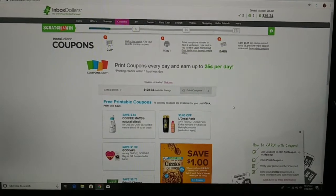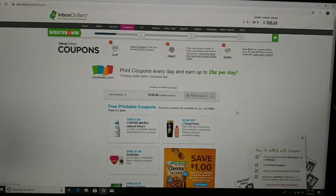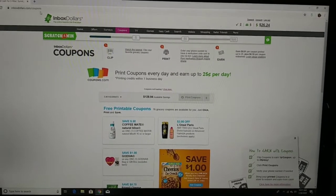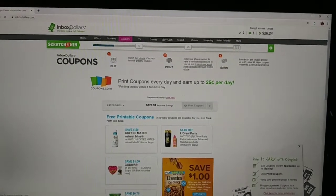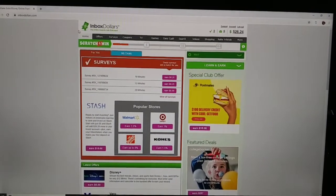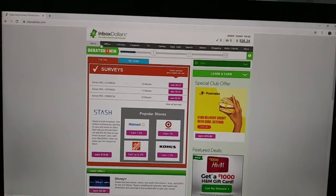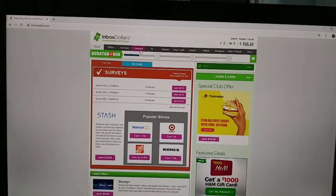I had somebody ask me the other day, where do I get my coupons from? So this is where I get them from. It's called InboxDollars. I'll go back to the home page. It's called InboxDollars, and they pay you to use coupons. Yes, so you will be getting paid to use coupons.